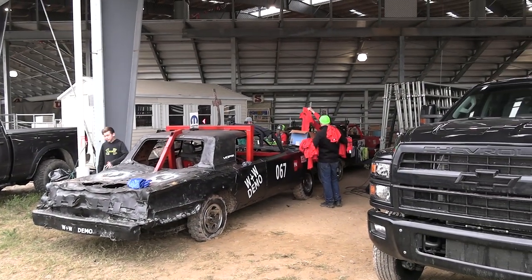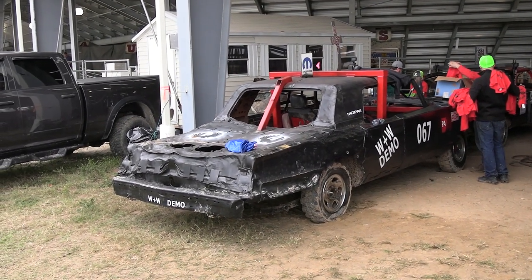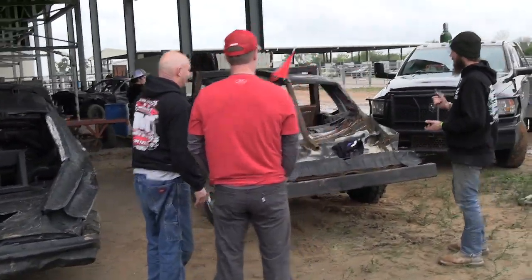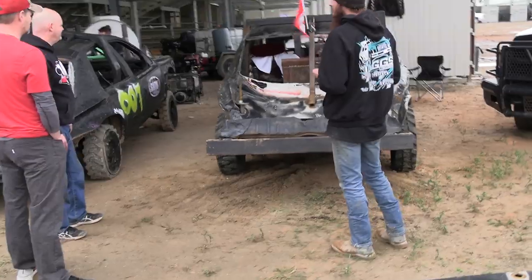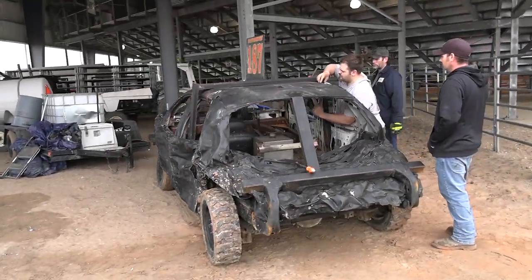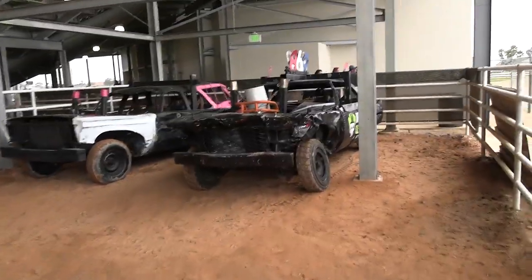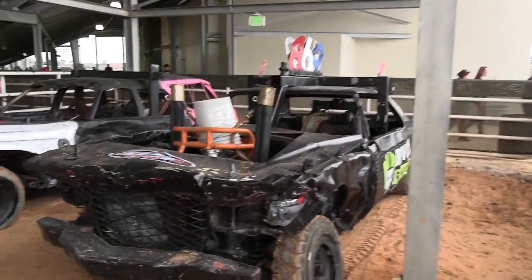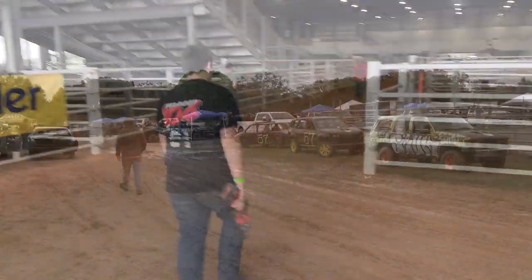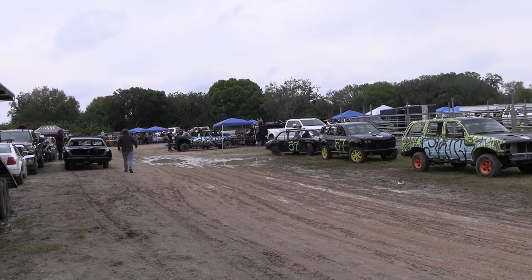Couple Imperials. Looks like old, probably 64, 66 Imperials. So guys, there is a quick walk around through the pits at the Southern Nationals Derby down here in Arcadia, Florida. It's gonna be a heck of a show.